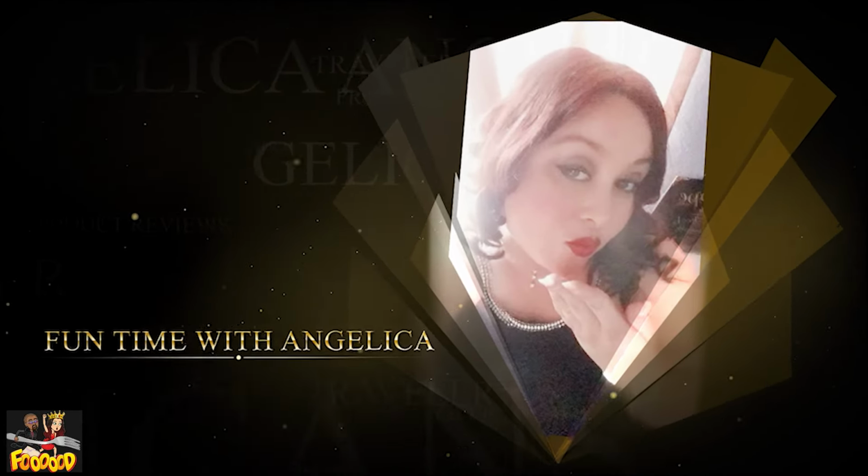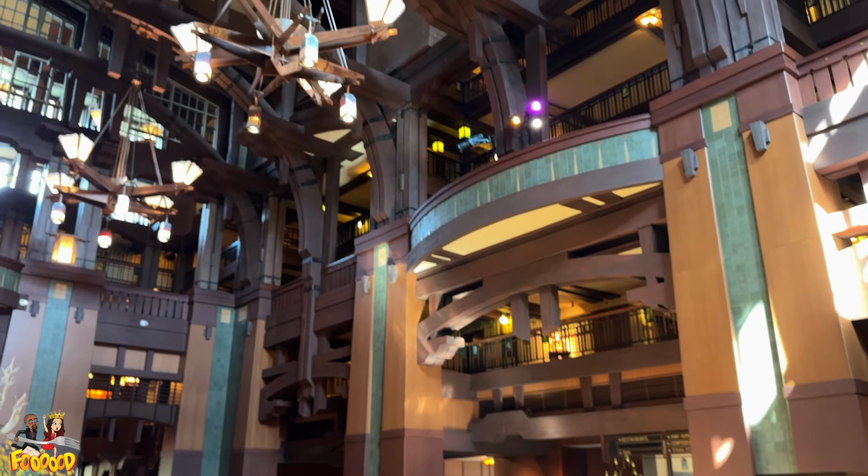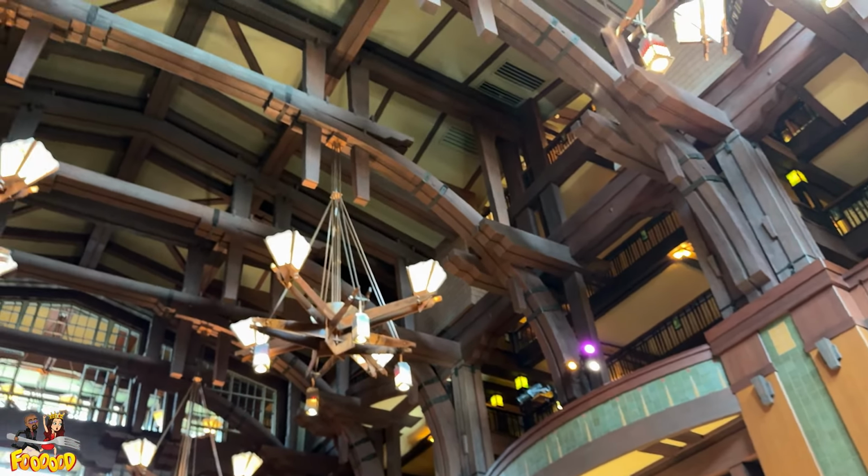Now this is our first time here, and just some brief information about the hotel. In order to stay here, you have to pay about $700 to about $1,000 a night. And I will tell you that I think the price is pretty much worth it. I know last year we were in Hawaii, we stayed at one of the Disney Vacation Club suites, and this is definitely reminiscent of the architecture and the layout there. Now, it's definitely not like Aulani, but it does give you some of the vibes.